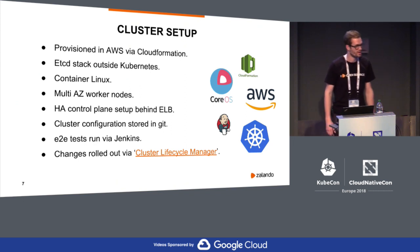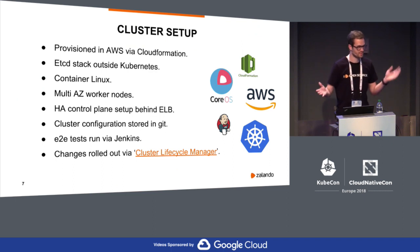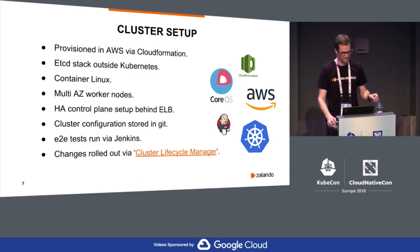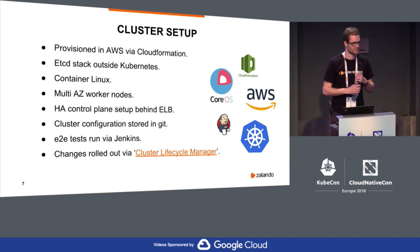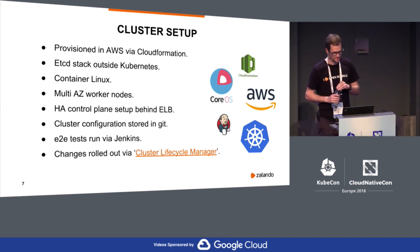We also deploy our nodes in multiple availability zones. So basically, an auto-scaling group in AWS, if you're familiar with that, that spans multiple availability zones. This makes whatever our users deploy automatically resilient to availability zones being down, which of course also brings some problems, because you have volumes and so on that are tied to one availability zone.